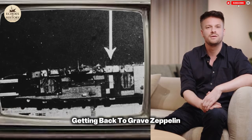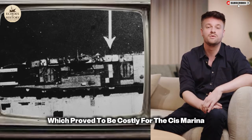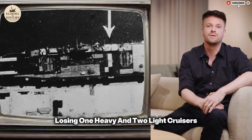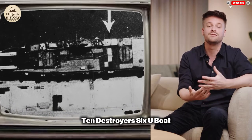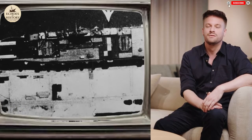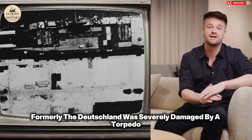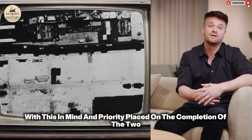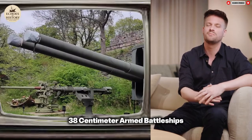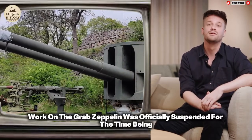Getting back to Graf Zeppelin, by the spring of 1940 the invasions of Denmark and Norway had proved to be costly for the Kriegsmarine, losing 1 heavy and 2 light cruisers, 10 destroyers, and 6 U-boats, and the 2 battleships of the Scharnhorst class were damaged. Not to mention the Panzerschiff Lützow, formerly the Deutschland, was severely damaged by a torpedo. With this in mind, and priority placed on the completion of the 2 38-centimeter armed battleships, work on the Graf Zeppelin was officially suspended for the time being.